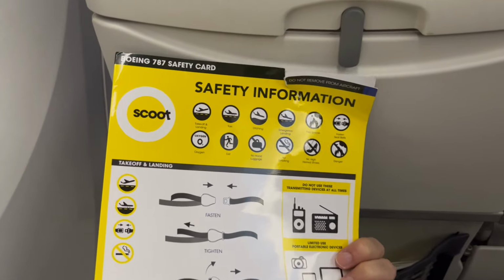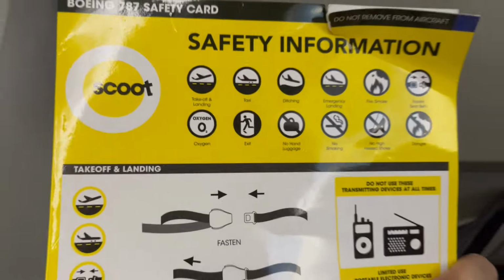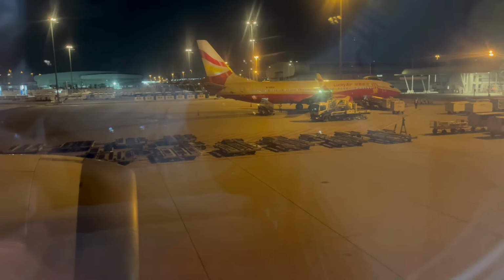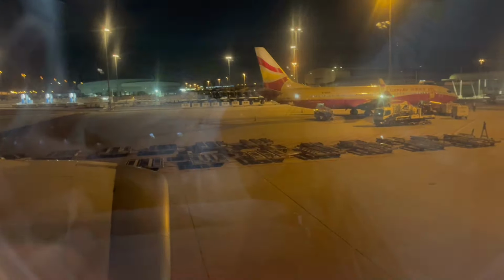I always take the time to read the safety card of the aircraft that I am on because this is just additional information for my safety throughout the entire flight. This card actually came in handy because it was very warm inside the aircraft and I had to use this as a fan. Pushback began 13 minutes behind schedule, which is the usual case when I am flying with Scoot. Based on my experience, they never depart on time.